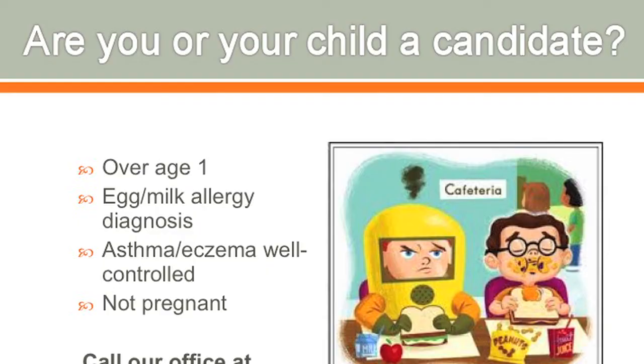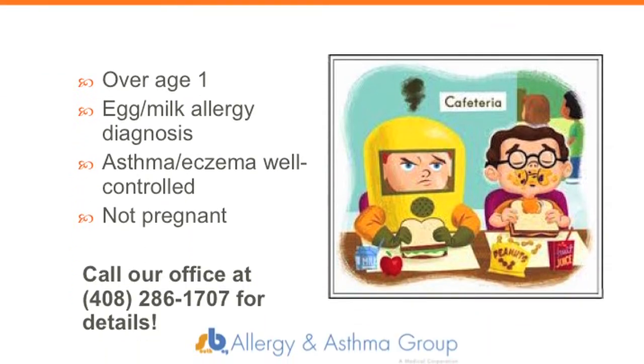Additionally, there's no lengthy wait list. Basically, all you need to do is give us a call and schedule an appointment if you're interested, and there's no additional cost to patients. This is like an office visit, so there's no special cost for the program. Are you or your child a candidate? If you're over age one, if you have a diagnosis of milk or egg allergy, your asthma or eczema is well controlled, and if you're not pregnant, you are definitely a candidate. So if anyone's interested, we do have cards and brochures, just give us a call.